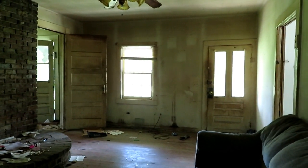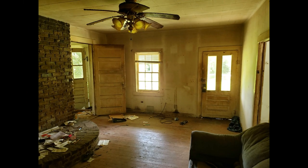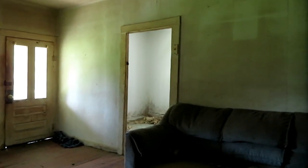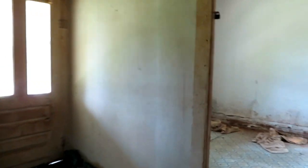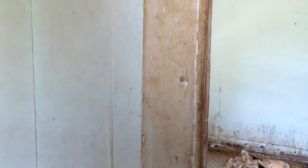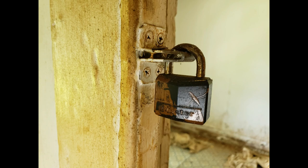If there's any spirits in here, if you want your picture taken, I want to take this in 3 seconds. Ready? 1, 2, 3. I'm going to get a picture of this padlock. Trying to keep somebody locked inside, guys.